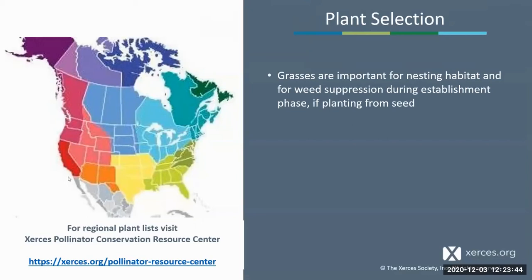So, grasses, our native grasses, are really important to pollinator habitat for 2 reasons. One, they provide nesting habitat. Our bunch grasses specifically are really excellent nesting habitat for bumblebees. And then if you are planting from seed, our native grasses are really important for weed suppression during the establishment phase. Our native wildflowers will often take a little bit longer to come up from seed, whereas our native grasses will start to grow from seed quicker. So they can come up in your planting and start to suppress weeds that you'll have coming in during the establishment phase.